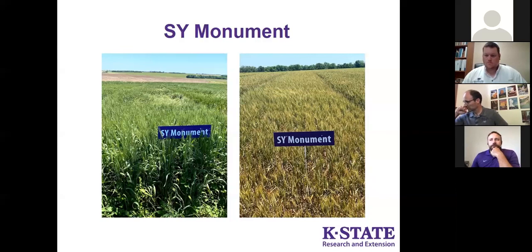Now, this year, however, we're looking at some of our data and some of the visits that we've been doing to field sites, and we're seeing more stripe rust again, like we were for Chrome, on SY Monument. So it's something to keep an eye on. If historically you have not had to use a fungicide to control stripe rust on SY Monument, that might be a concern moving forward. Another key red flag for SY Monument is it is susceptible to Fusarium head blight. So if planted after corn and in a year where the weather is conducive, it might need a fungicide application to control that Fusarium head blight issue. But other than that, still looking like a solid disease package overall.